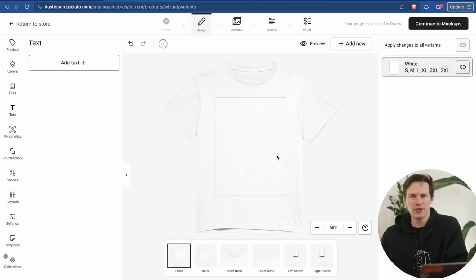I like to use a third party sometimes because then you have the image file saved, and it makes it easier if you want to put that on your website or on a flyer or whatever else you might want to use that for. I think it's nice to have that separately, but you can design it all in Gelato, like I said.